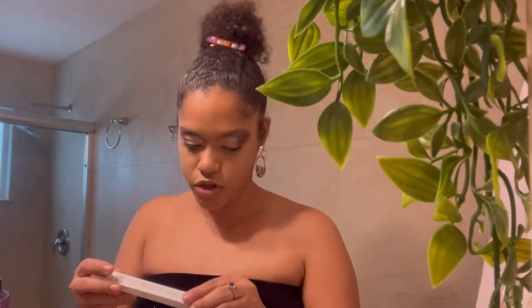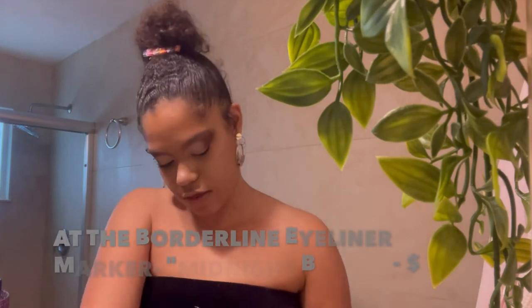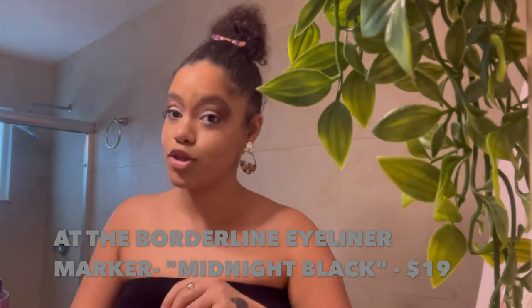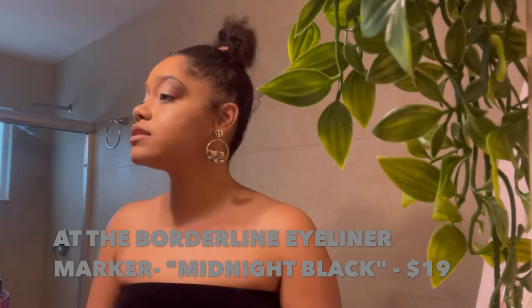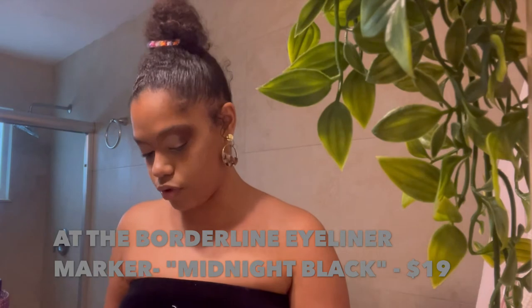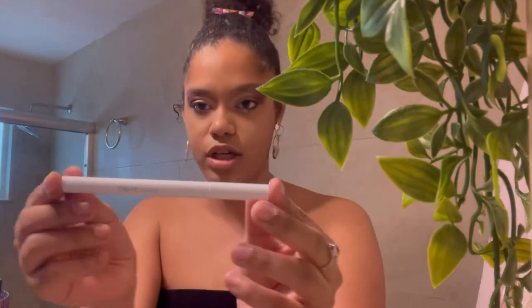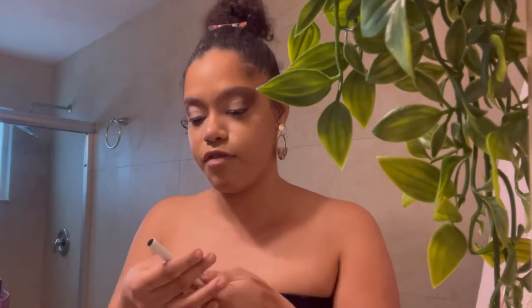So next, what I'm gonna get into is the At the Borderline eyeliner marker in Midnight Black. I'm scared for this. The only eyeliner marker that I really like right now, that I just started using too, is the NARS Climax one. So freaking good in black. So this is really what I'm comparing this to. This is the packaging. I think it's cute. It's simple. It's very slick. It's the type of material that if makeup were to get on it, it comes right off. And it's also matte, which I think is cute.